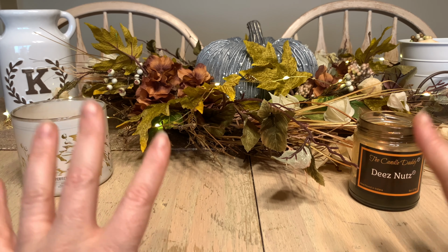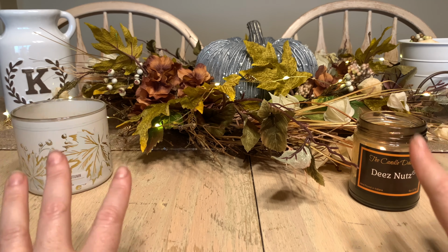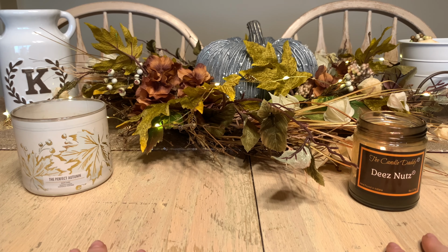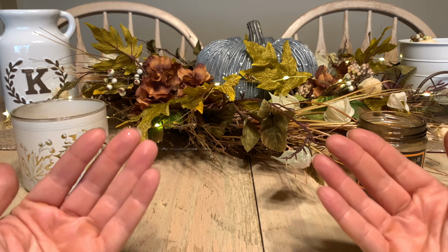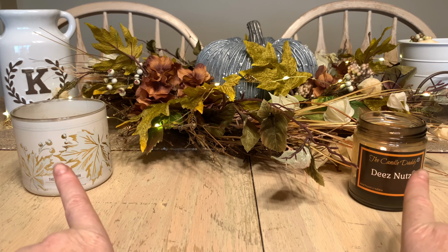Today I have what I melted, all of the empties for the month of October. And there's, I think, a few. I want to say there's a few. And you guys, I burnt candles. I burnt some candles, and as you can see, I'm burning candles currently.